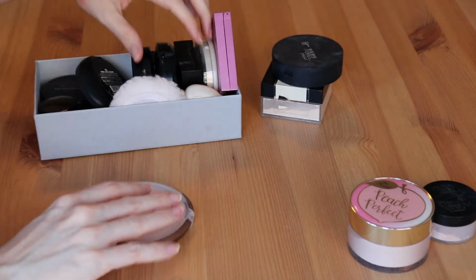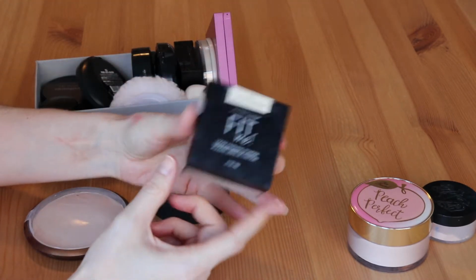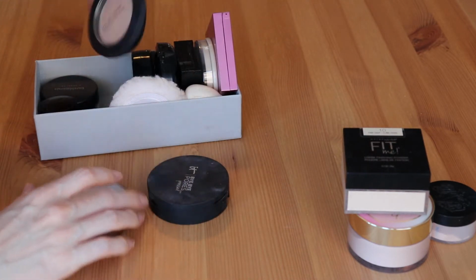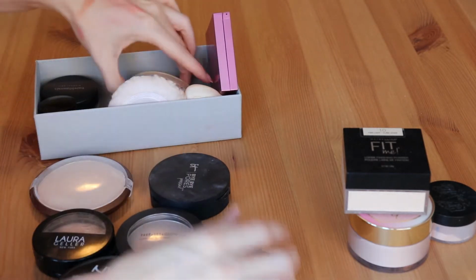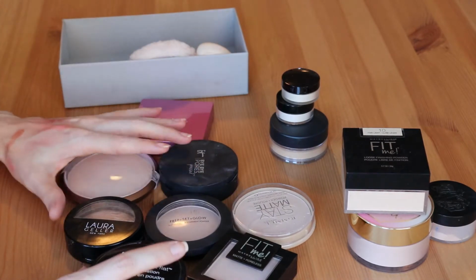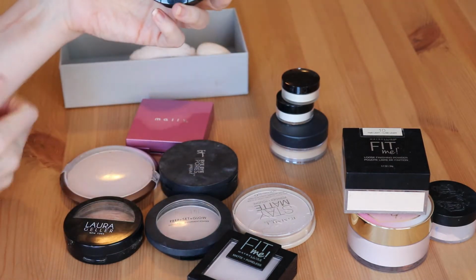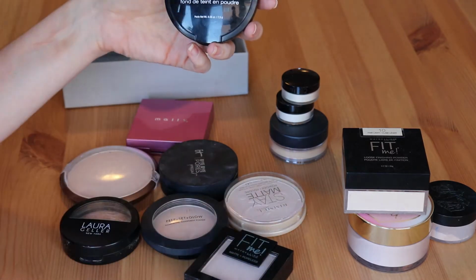Now, I also have a lot of pressed powders. Oh, this is another loose powder that I've actually made quite a bit of progress on, so I'm gonna keep that and try to finish that off next year too. Now, I have quite a bit of pressed powders. Let's get all of these pressed guys out. Okay, pressed powders, I prefer loose powder. So over the next year, I do actually really want to work on getting a lot of these pressed guys out of my collection.